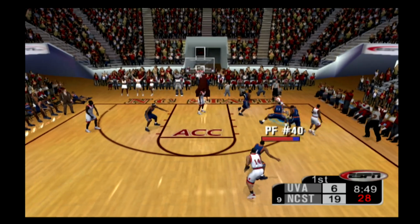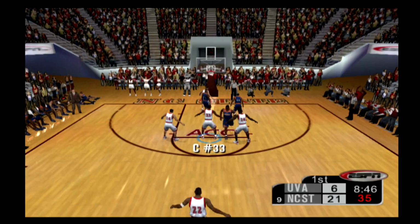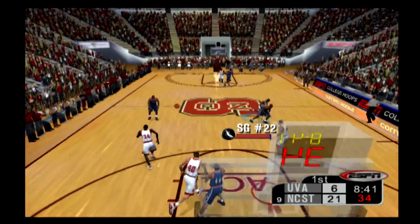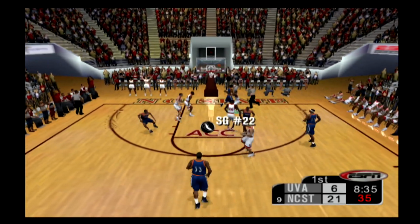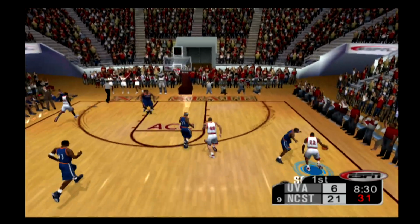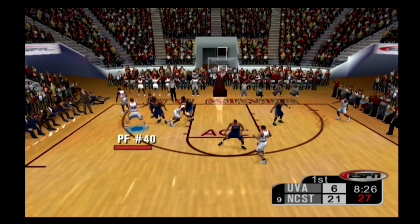Atzur has the ball up top. The NC State Wolfpack score again. They got on this roll a while ago, and they just haven't looked back. This is a 15-point lead. They've got a fast break. Puts up the J. 44 can't sink the jumper. The NC State Wolfpack 15 points up with the ball.